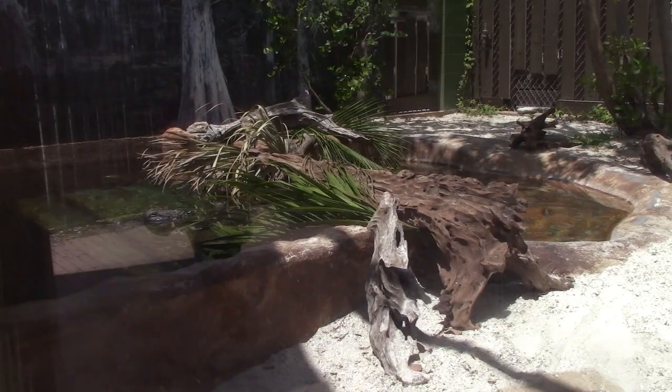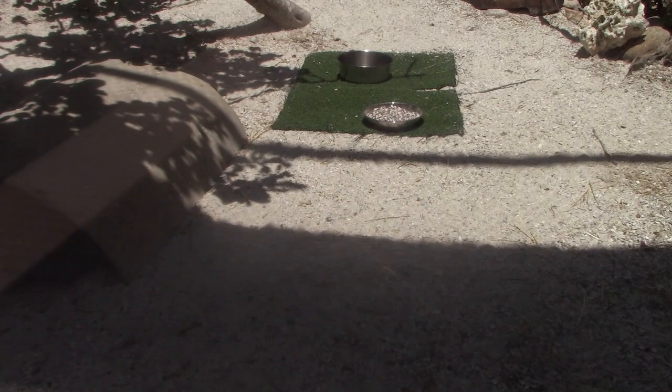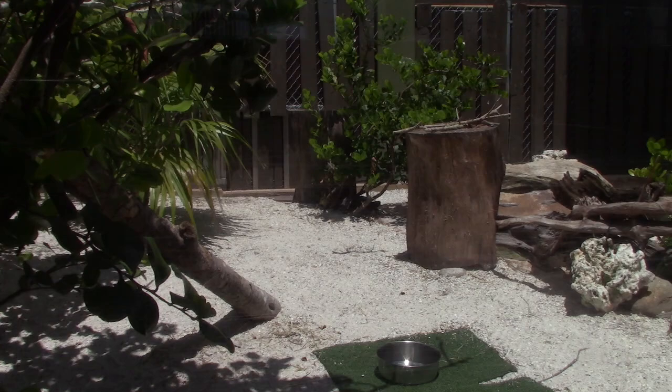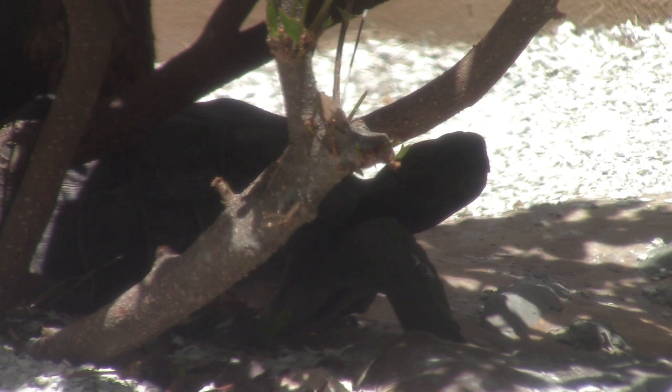But the alligators do have a nice size habitat. You guys want to go give it a kiss? We're going to see a gopher tortoise. It's a gopher tortoise habitat. Why couldn't I touch it? All right, so the gopher tortoise is almost all the way in the back. There we go. Needed one of the staff to point him out because I just couldn't see him.